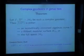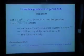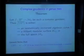How can I classify them? Well, it turns out, the full space, that's pretty easy. And then these Hilbert modular surfaces turn out to be indexed by a single discriminant. They correspond to orders in real quadratic fields. So they are also well studied and classified, and this D turns out to be eminently computable.